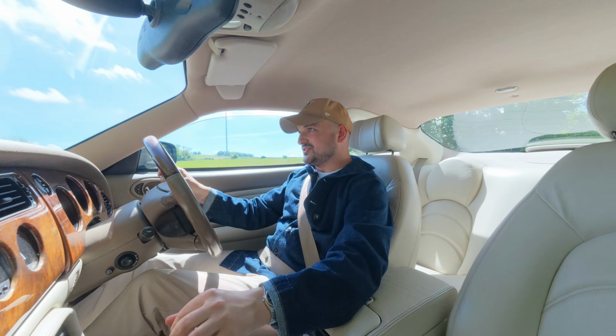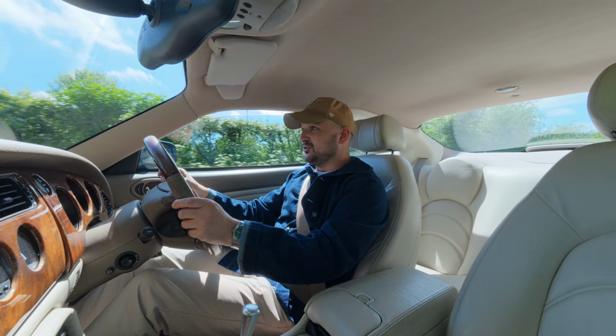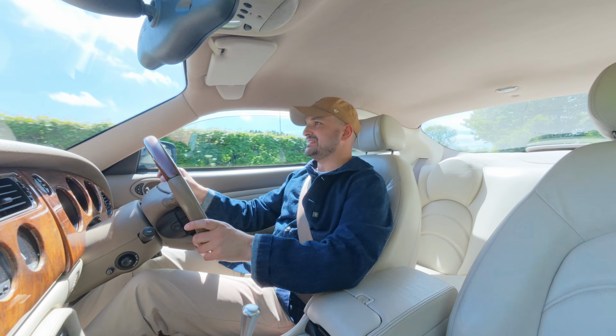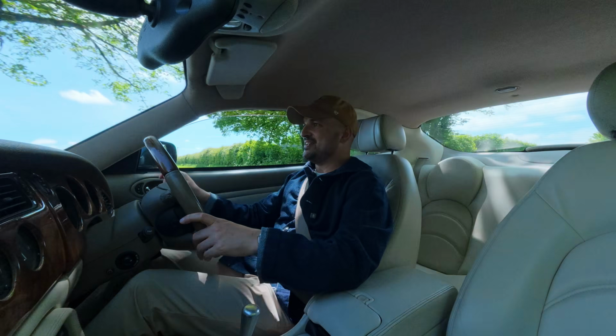Oh, the Jag V8 is so good. People say the 4.2 is the pick of the bunch, that happy medium between the 4 litre and the 5 litre. I think I'm starting to agree.